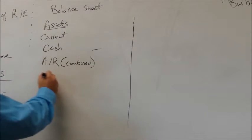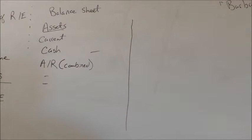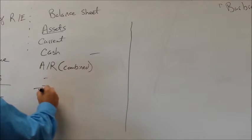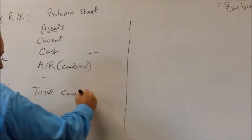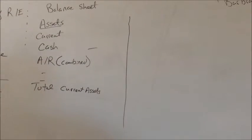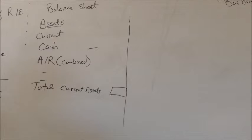And then we're going to list out all the rest of them. Prepaids, inventory, any other current assets. And then we're going to have a total. I'll tell you why in a minute once we get to the liabilities, why we total and separate our current and non-current. So we'll have a total over here of total current assets.